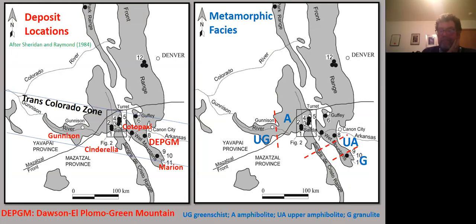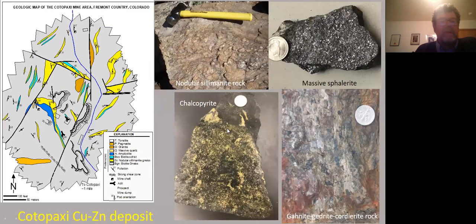Okay, over to Cotopaxi this time. Here's a map put together by Salotti many years ago. Once again, you can see that the dominant rock types here are metasediments. The mineralization is located over here. There is a spatial association to an amphibolite. The yellow patches here are this nodular sillimanite rock. Again, here's some of the nodular sillimanite rock we see in outcrop. The mineralization, once again, is spatially associated with a gahnite, gedrite, cordierite rock. And these two other samples, this is massive sphalerite, and this one is chalcopyrite from the ore zone. These two samples are actually from the collection of the Denver Museum of Nature and Science.